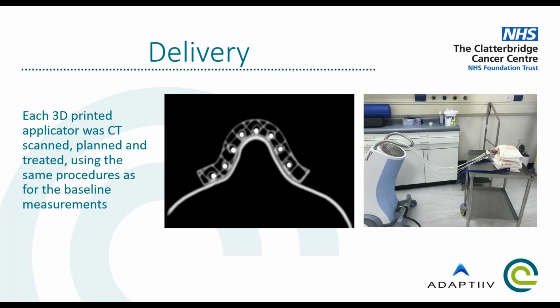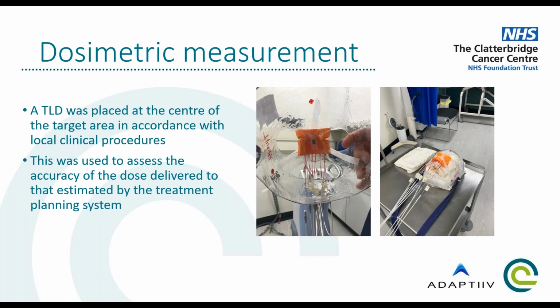As for treatment delivery, as I mentioned earlier, we had taken baseline results as reproducibly as possible. So we just took the 3D printed version of the applicator through exactly the same process. For the dosimetric measurement, we placed a TLD at the center of the target area. We do this for the first fraction of treatment anyway, so we just did this according to our normal clinical procedure.